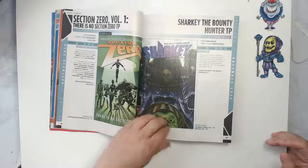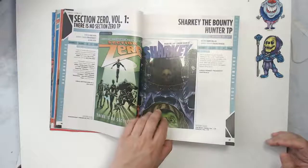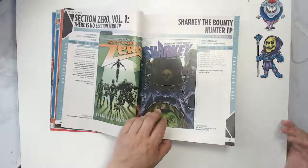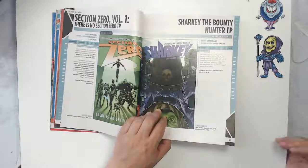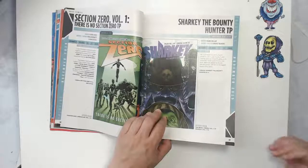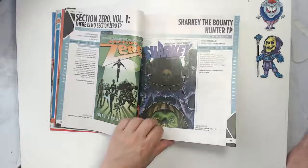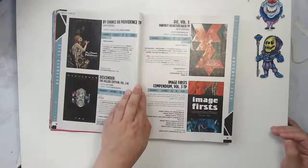Sharky the Bounty Hunter, Mark Miller and Simon Bianchi. Mark Miller is usually about an 80%, 75% hit for me, so he runs on a good track record. There's some of his things that I've read I don't like, and then there's some stuff I really enjoy. But Simon Bianchi, excellent artist, so there's no reason not to get it.